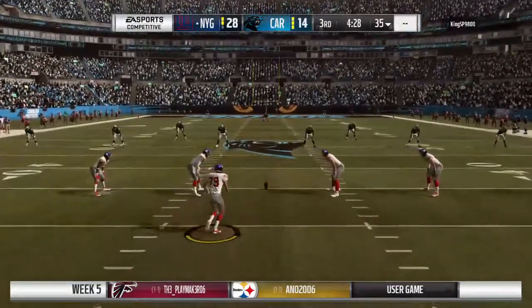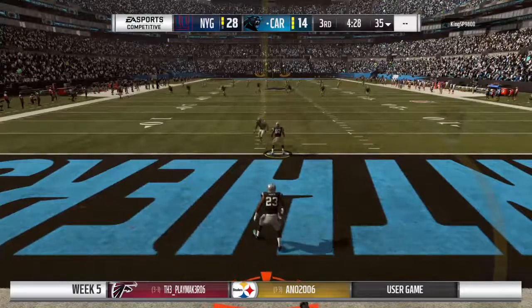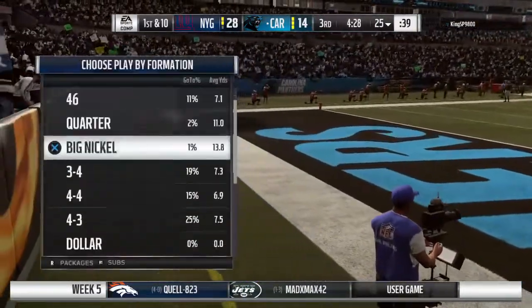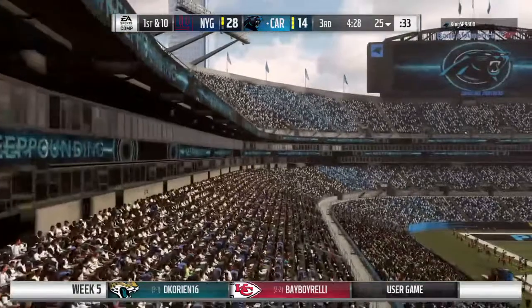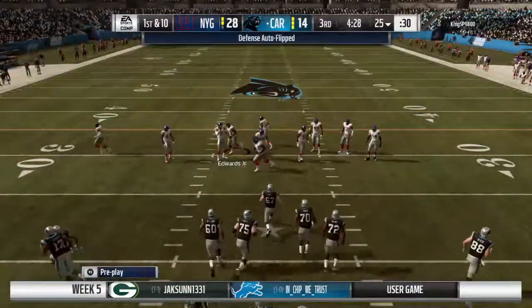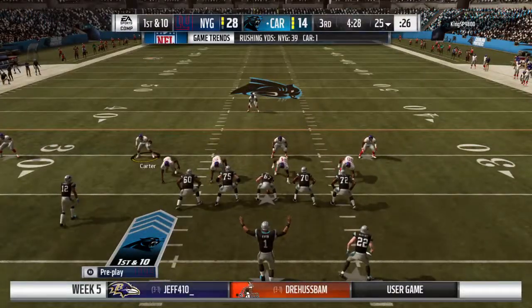Rosas now to kick this one away. And this will not be returnable. It's out of the back of the end zone for a touchback. The Panthers offense now, they head back on the field for their first possession of the 2nd half. They're down in this game. A chance for the offense, though, to put something on the board, get some momentum here in half 2. Try and get things kick-started for them.